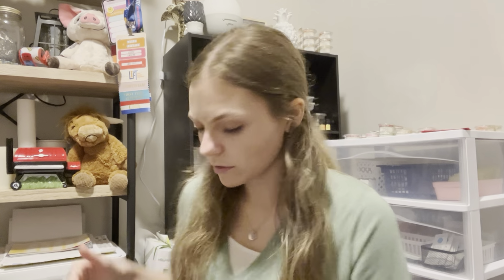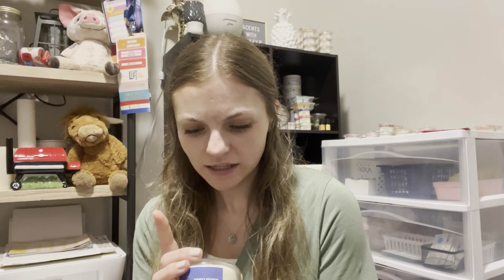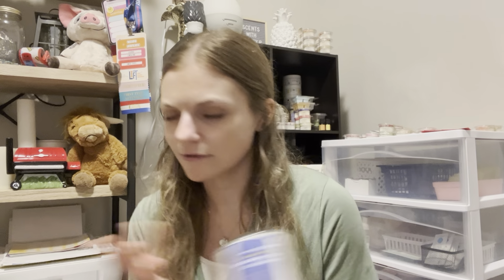Those ones, the champagne toast and the Marshmallow Fireside, were right next to the Aromatherapy candles, which were also on sale. So I picked up a lavender and cedar wood. I feel like this is perfect for the bedroom. I feel like these ones don't have notes because it's lavender and cedar wood. That's the thing.